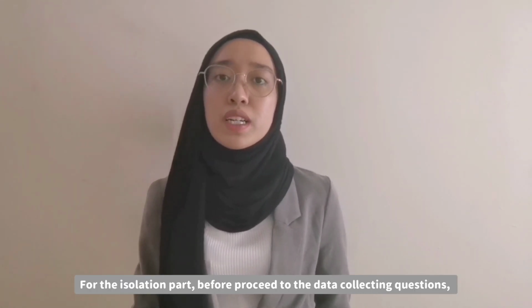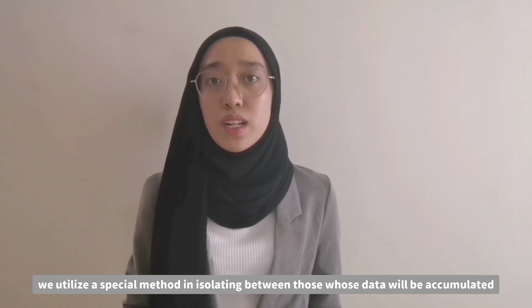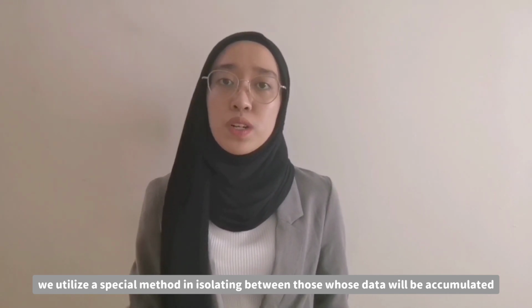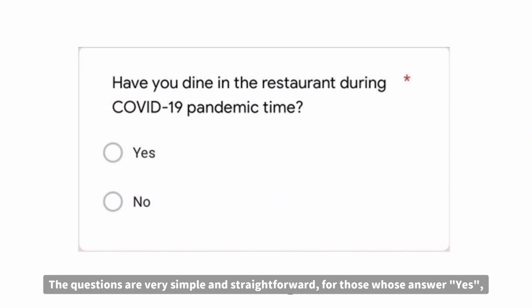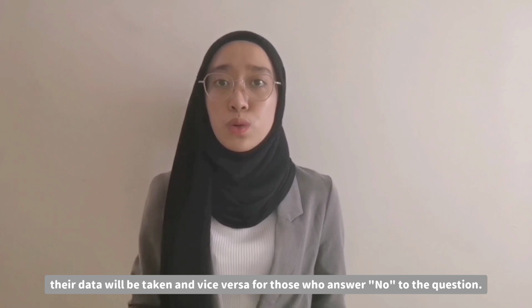For the isolation part, before we proceed to the data collecting questions, we utilize a special method of isolating between those whose data will be accumulated and those whose data will be omitted. The questions are very simple and straightforward. For those who answer yes, the data will be taken, and vice versa for those who answer no to the question.